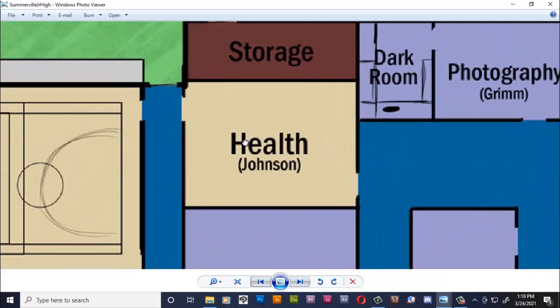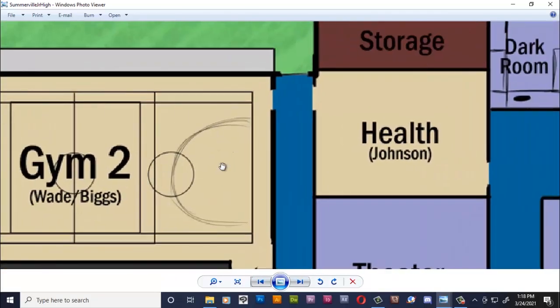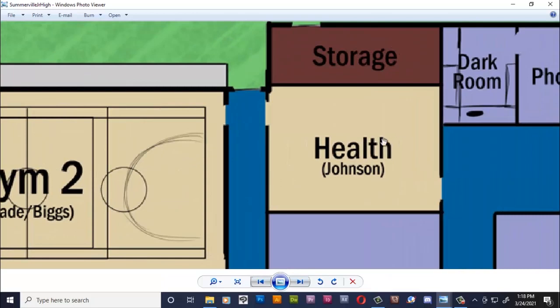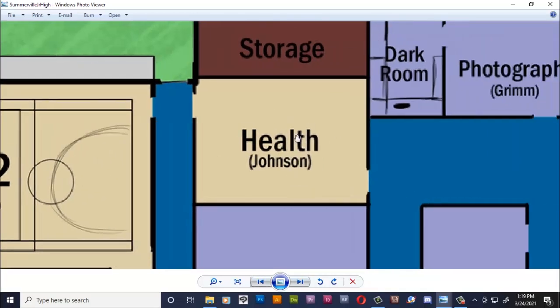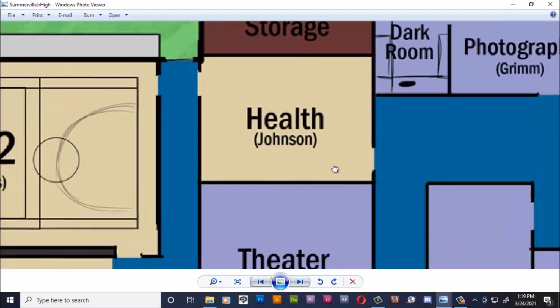And health. Health is part of the gym requirement, I guess. So yeah, there's 4 quarters in the school year, and one of those quarters the kids have to take health class in place of gym. So there's 3 quarters of gym and 1 quarter of health, where they get to learn about their bodies, drugs, and sex ed. So that's fun. And of course I added a back room here because just in case there's a fire, the kids have easy access to go outside.